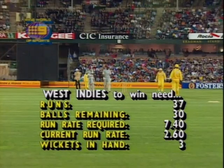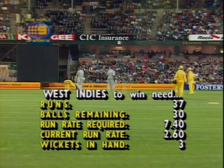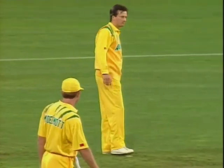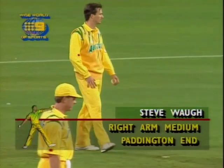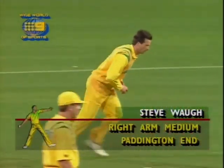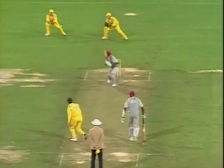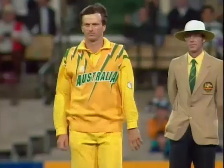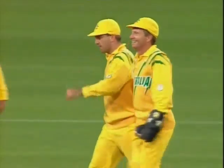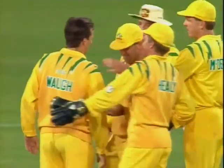Well, the countdown has very definitely begun. Here we are, 37 runs, 30 balls, and Steve Waugh being brought back. He's replacing McDermott, who's bowled 5 overs and taken 1 for 7. Waugh, on the other hand, 3 overs, 1 for 13. He's on his way now. In the air, he's got him, another one! You little beauty! Straight off the outside edge, straight to Taylor. What hands he's got. Yes, and beautifully bowled by Steve Waugh.